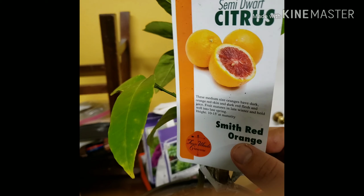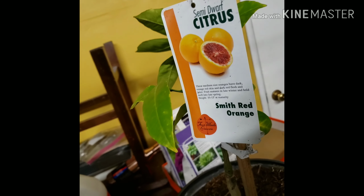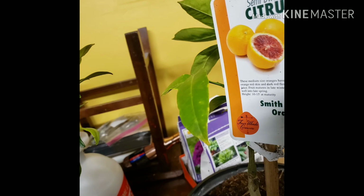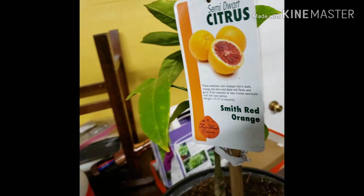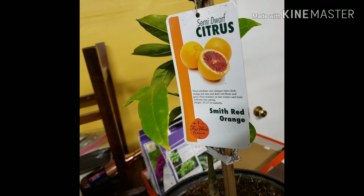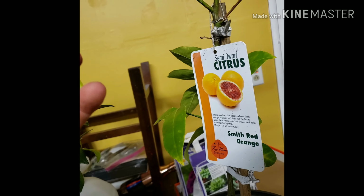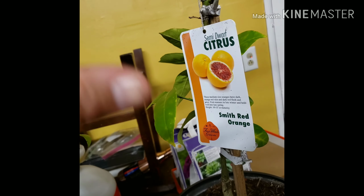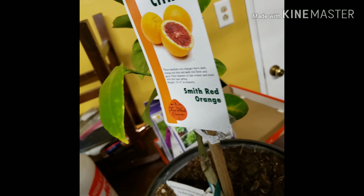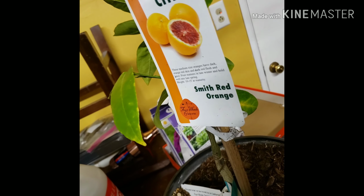Now the reason why it's called Smith Red, and the backstory to this, is that there was a lady with the last name of Smith, I believe, that lived in Moorpark, somewhere down south in Southern California. And the story goes that she had a Valencia orange in her backyard, and she noticed that some of the oranges on the Valencia tree were red, like red rind and red inside, like a blood orange. And the poor old lady thought that her neighbor poisoned her Valencia orange. This sounds pretty funny.